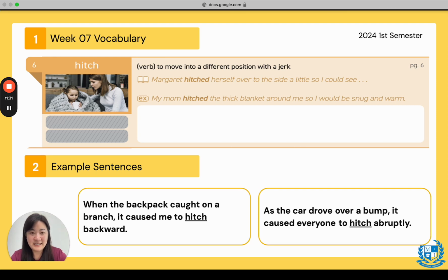And then our example, 1, 2, 3. My mom hitched a thick blanket around me so I would be snug and warm. Very good. To hitch herself in the first sentence means to move over. And to hitch the thick blanket means to put the blanket over someone.